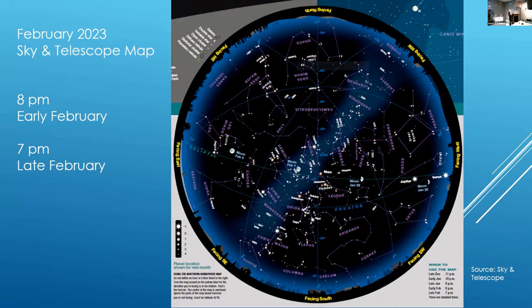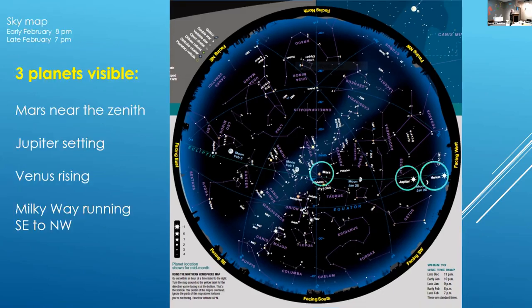Okay, how's that? So this is the Sky and Telescope February sky map, which I use all the time to find out what I'm going to go look at tonight. Tonight we're going to focus on 8 p.m. in early February or 7 p.m. in late February. In this February sky we have 3 planets. We've got Mars at the zenith, Jupiter setting, and Venus rising, and you've got the Milky Way going right through it.